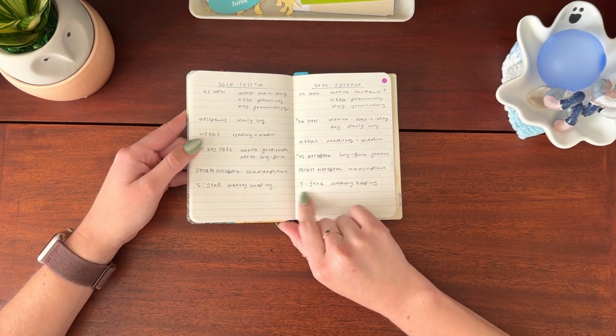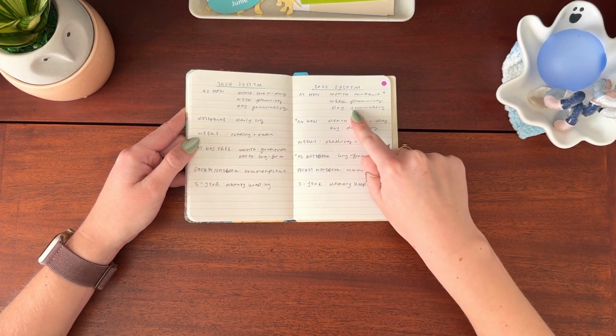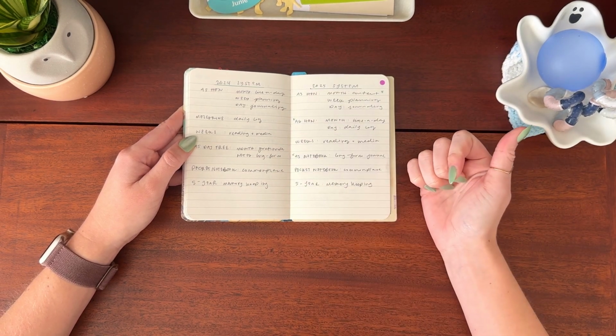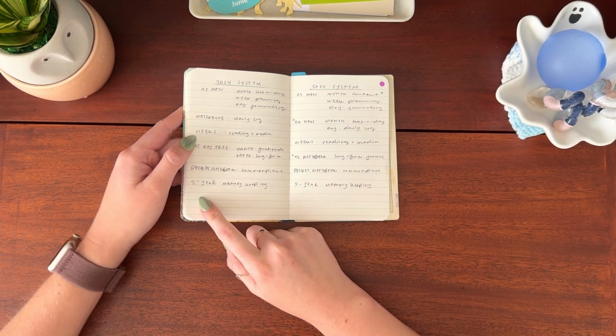I refer to this page a lot. So these are the books I'm currently using and how I use them. And then on the right hand side, the books that I want to use next year and how I'm going to use them and how they're different from this year.